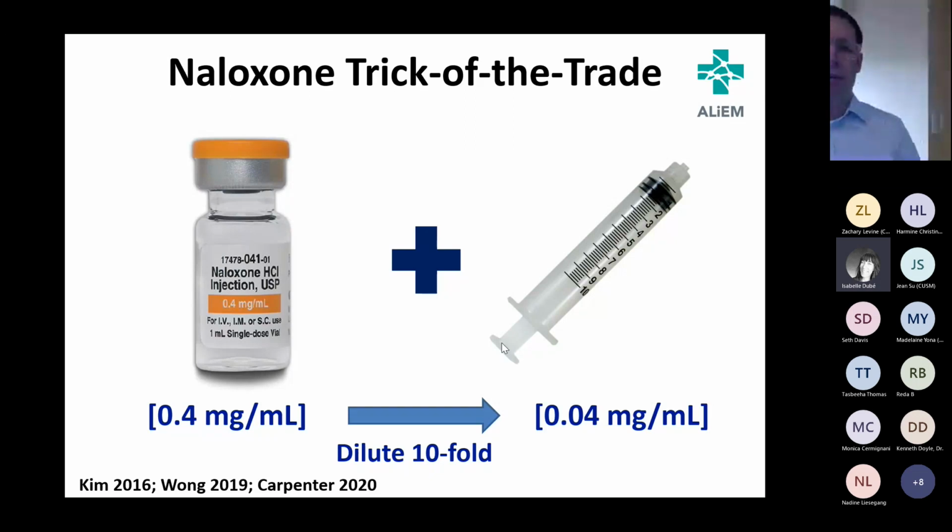If you look in Goldfrank's or any of the tox textbooks, you'll see that you take 2/3 of the wake up dose and start that as an hourly infusion if you need to. So let me back up a bit. When do I use an infusion? If I'm giving more than 1 dose of naloxone, I'm going to think about starting an infusion. If I'm going for that second dose 45 minutes later, I don't want my nurse to have to do that every 45 minutes. So that's when I'll start thinking about adding my infusion.